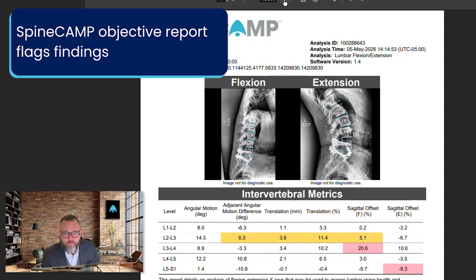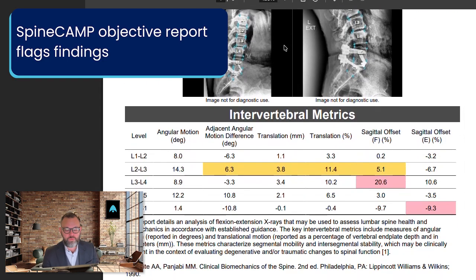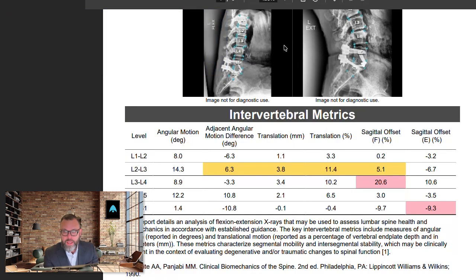What does it say? Now, as we get more and more familiar with SpineCAMP reports, we know that red is really bad and gold means we should take a look because it's not normal. And when you look at her levels, the red is indicating that this is beyond what impairment thresholds would catalog as a disability, right, as an impairment rating. And this is when she bends forward, her L3, L4 is moving excessively forward. And when she bends backward at L5, S1, her tailbone is moving excessively backward. This is where that pseudoarthrosis is at L5, S1. And the L3, L4 above that level is where she's getting a lot of this additional motion.